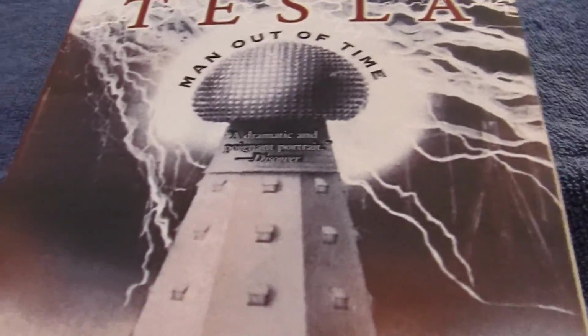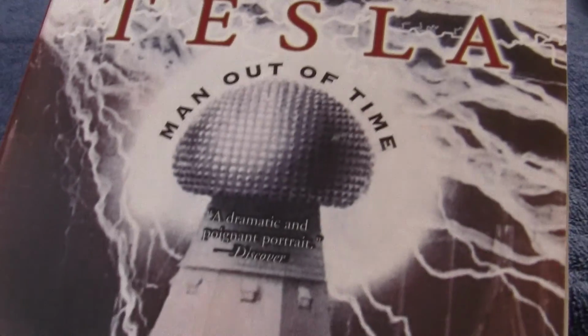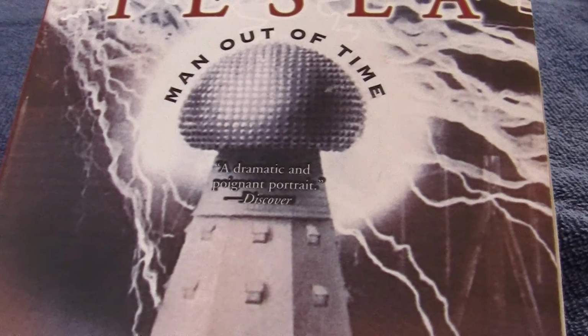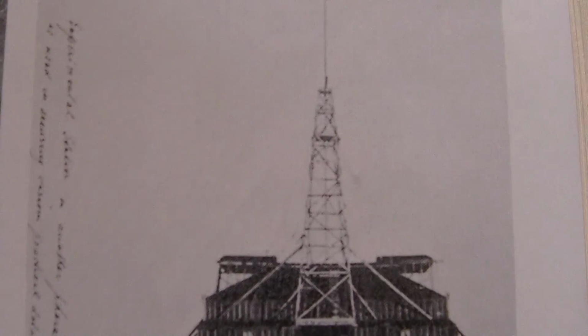Before he built this, and this power tower was not an experiment. This was a full test version that was going to work, of this earlier tower that he built in Colorado. Now this test station here has a 145-foot tall steel mast with a 30-inch ball on the top.